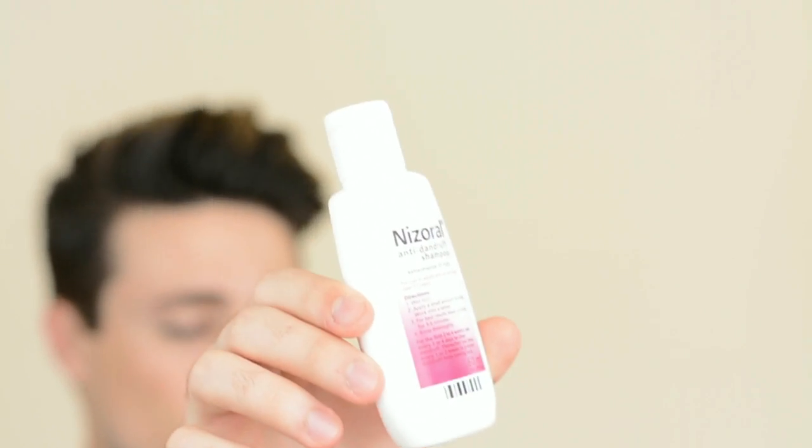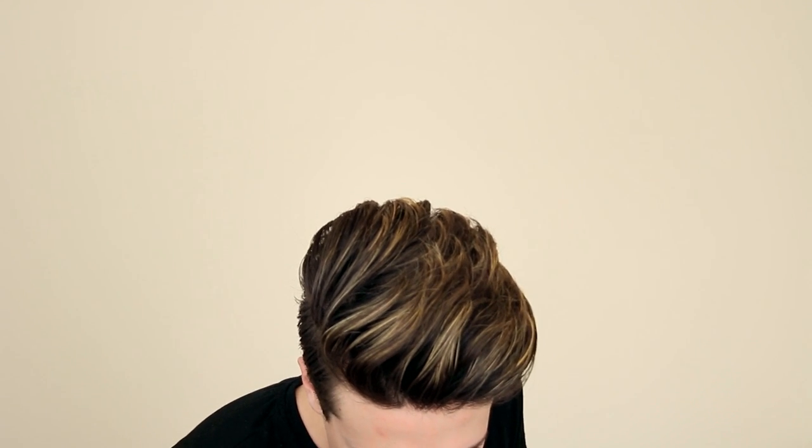So this next and final piece of advice is only for those of you who really genuinely need a solution. And this, my friends, is ketoconazole. This is ketoconazole. Quite the mouthful. So ketoconazole is actually an anti-fungal used to fight dandruff.